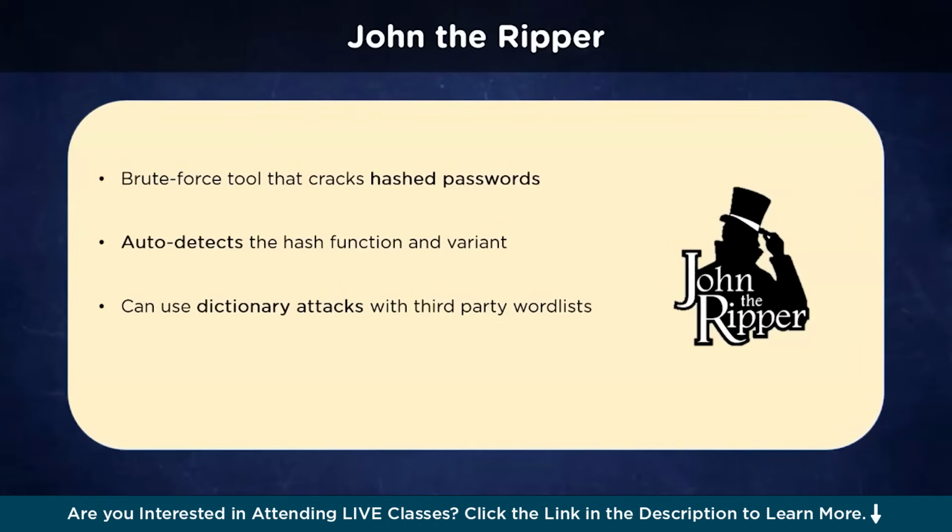It can use dictionary attacks along with regular brute forcing to speed up the process of cracking the correct password without wasting additional resources. The word list being used in these dictionary attacks can be supplied from the user's end, allowing for a completely customizable process.